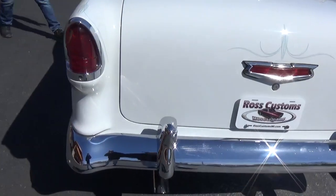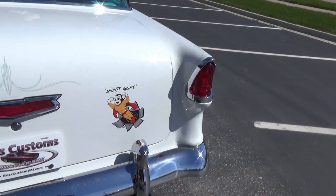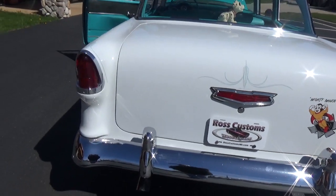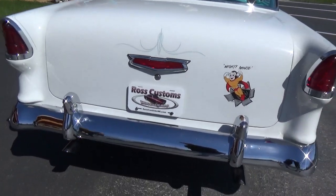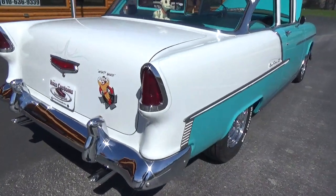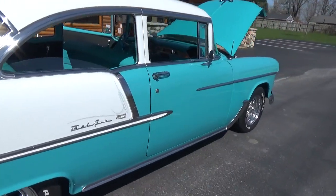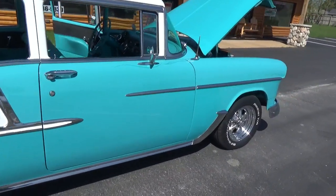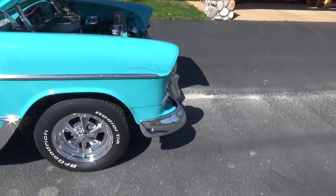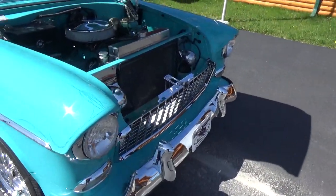So all the taillight bezels been replaced. The rear bumper's been re-chromed. The previous owner did the third brake light there in the deck lid, and did a double bulb in the tail lights. It's got the bow tie tail light lenses. You know, these old 55s, the tail lights are really hard to see, but with it updated, makes it real nice. It's got some very nice custom hand pinstripe, tastefully done.